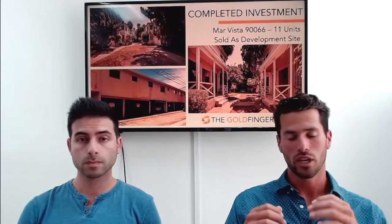So those are things we're looking at, but we're really looking for deferred maintenance, right? We understand that we're going to have to go in and do cosmetic upgrades, but we're looking for deferred maintenance. Is the plumbing galvanized? What's the amperage on the electrical? What condition is the roof in? What condition is the foundation in? So physical is the first thing that we're able to look at when we're on site at the property.